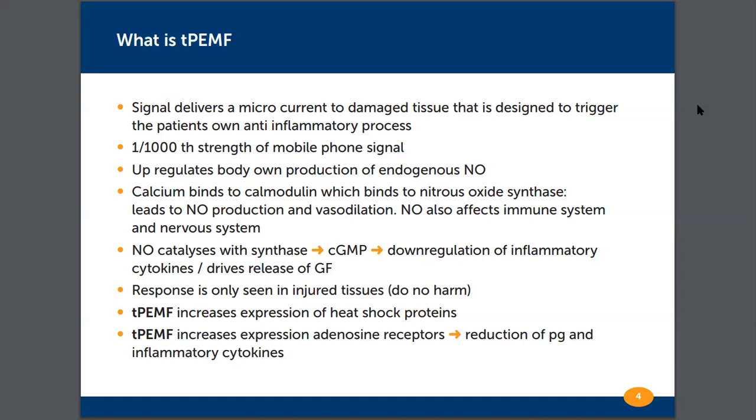non-damaged tissue. The targeted pulse electromagnetic field therapy increases the expression of heat shock proteins. Heat shock proteins are chaperones that prevent misfolding and aggregation of protein. Targeted pulse electromagnetic field therapy increases the expression of adenosine receptors, so a reduction of prostaglandin inflammatory cytokines.